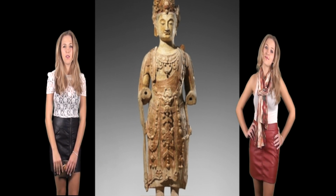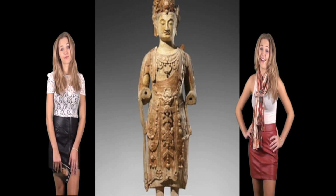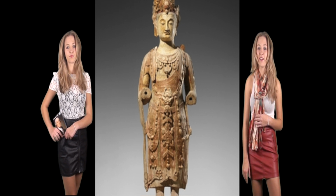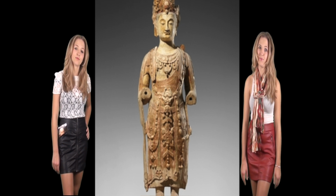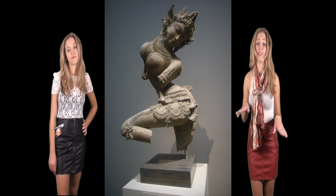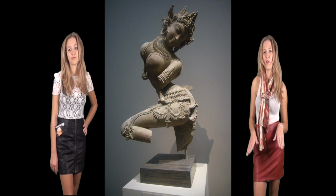Oh my, look at that. It's massive. Yeah, it's pretty massive. It's a Bodhisattva, made around 550 in the Qi dynasty. It's made out of sandstone. And over here, it's the Dancing Celestial. Made in the early 12th century?